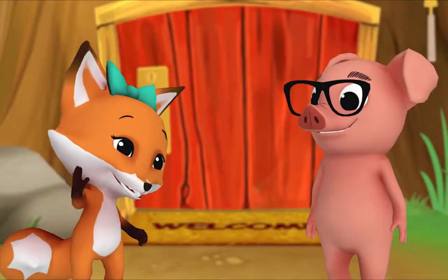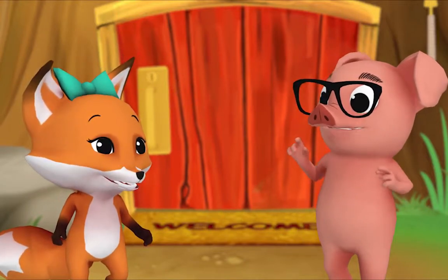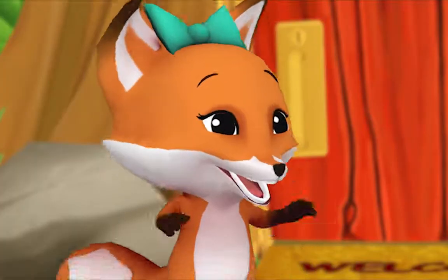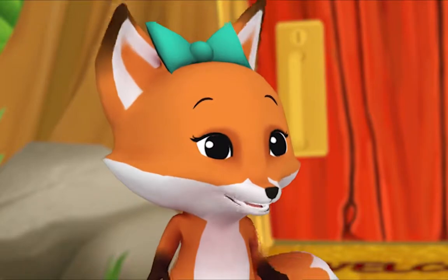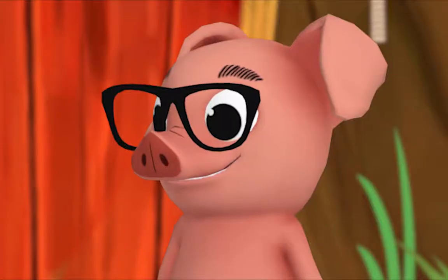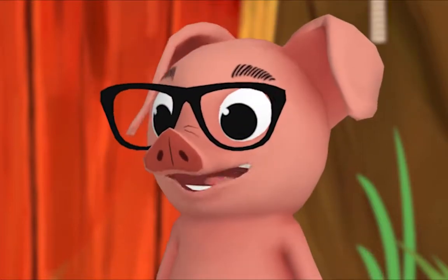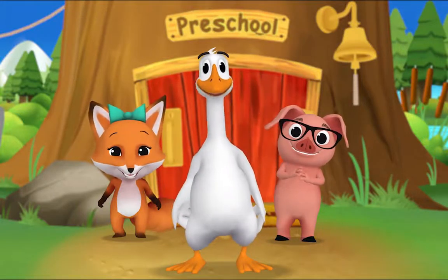Hi, Pig! Have you seen Mr. Frog? Yes, I have. He's on that log. Hey! Frog? Log? Those words end with the same sound. Listen! Frog? Log? You're right. They do end with the same sound. That means they rhyme. Here are some more words that rhyme.